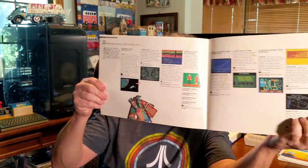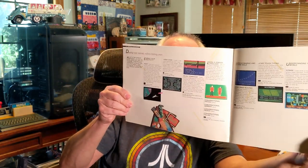More software. I'll just show you a quick picture. I'm not going to yap about it too much, because I need to go take my puffer in a few minutes. Starting to feel a little asthmatic here.